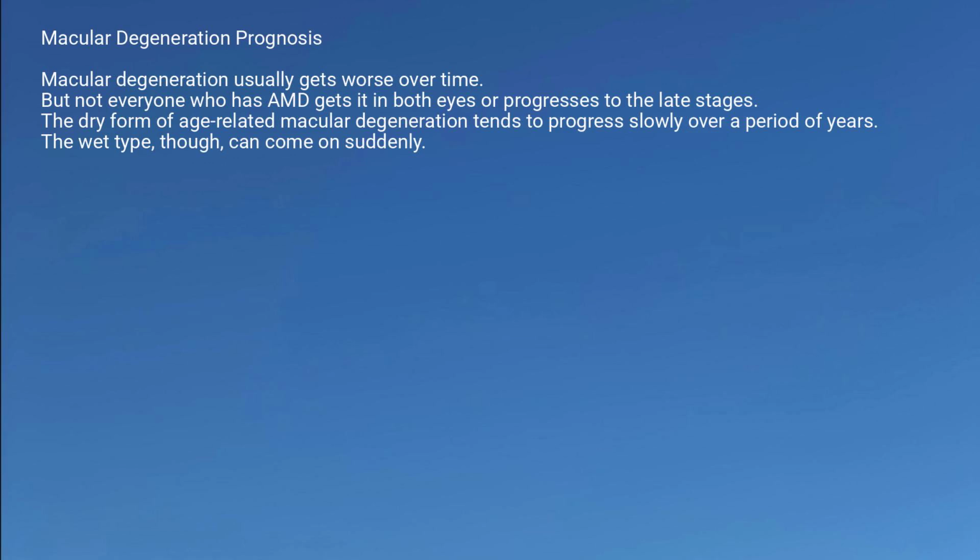Macular degeneration prognosis. Macular degeneration usually gets worse over time. But not everyone who has AMD gets it in both eyes or progresses to the late stages. The dry form of age-related macular degeneration tends to progress slowly over a period of years. The wet type, though, can come on suddenly.